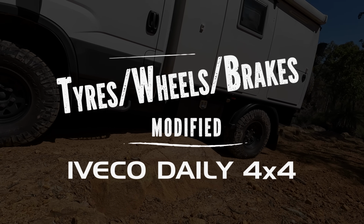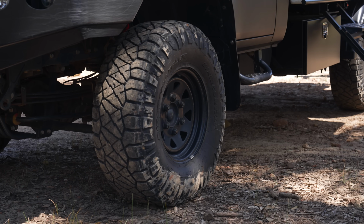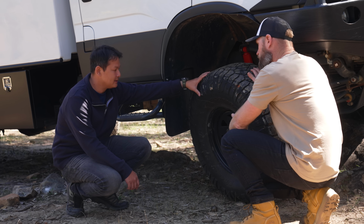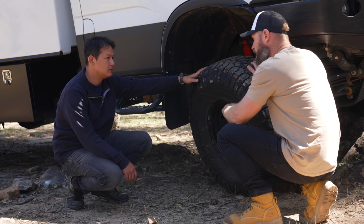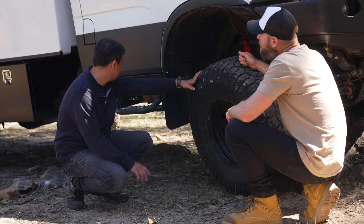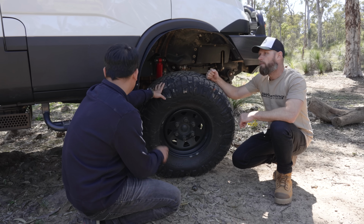Tires, wheels, and brakes. Two spares? 37-inch tyres, correct? Yes, 37. On 17-inch rims? Yep, 37, 12.5. And they're definitely a positive offset. Yes, I believe so. Is this the offset that comes with the car or you've changed it? It came with the car. You need to have a specific load rating, correct? Yes, correct. 124Q, I believe, so they're rated for 1600. My rear axle is 28, 29, and the front one is about 23, 24. Their max pressure is 50 psi, so I run them at max.